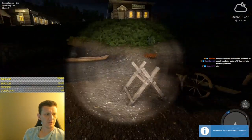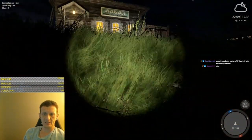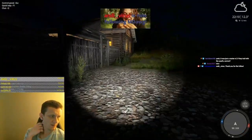Could I catch a burbot with Lacerdy upgrade, or is it too light? It depends on the size of the burbot, but big burbot, I think that might be tough.